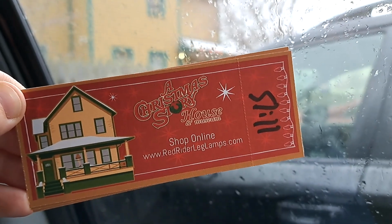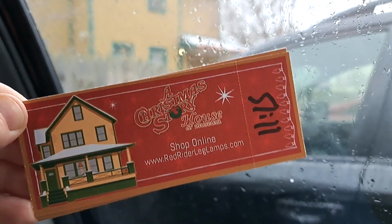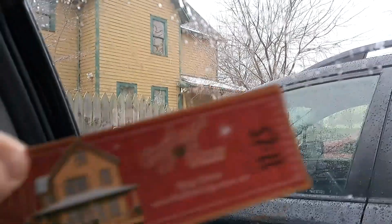It is now the next morning, and sadly it is time to check out of the lovely Bumpus house. But we're gonna go tour the Christmas Story house. I'm so excited. I loved staying here. It is super cute. We got our tickets for the tour. We have the 11:15 tour, which is in a few minutes, so we're waiting in the car because it's snowy. But I'm so excited.